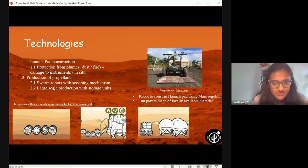The production of propellants is a very prime factor when it comes to our launch center. We can make use of a swarm robot with a scooping mechanism. This would be really helpful when we are producing on a very large scale, and we also have to think about the storage units. This roller-type mechanism shall scoop out the regolith, and with the intermediate technology, whatever quantity has been obtained shall go onboard, and then the extraction or bifurcation of the materials shall be done here, and then it is stored in optimal storage containers.